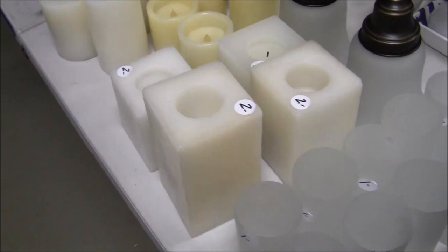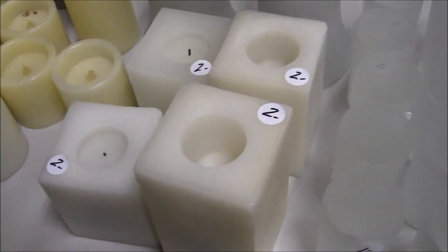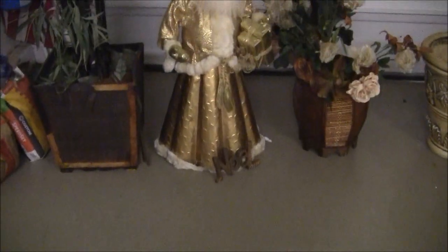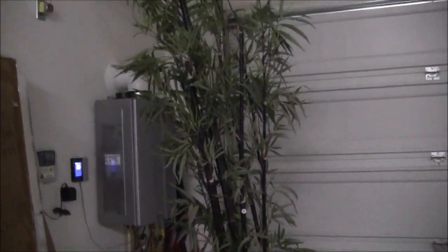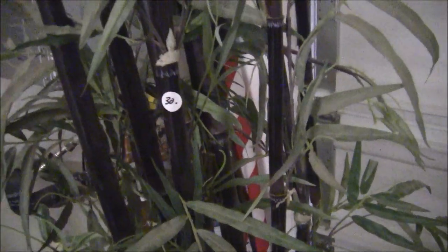Not too much here out in the garage. These are electric candles. Do you like those electric candles? They're kind of weird, aren't they? I guess some people like them, I don't. Look, Christmas. You'd be very surprised how expensive these fake plastic trees really are when they're new. This one needs a deep cleaning, and then it's beautiful. It's $30. I would give them $5 for it.